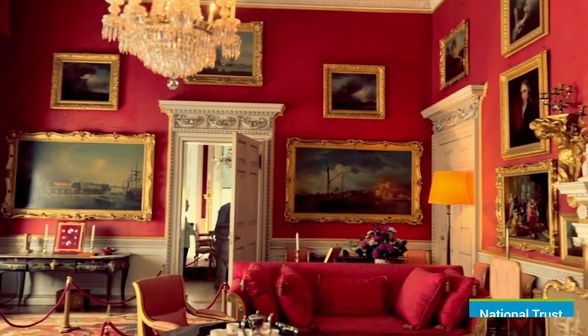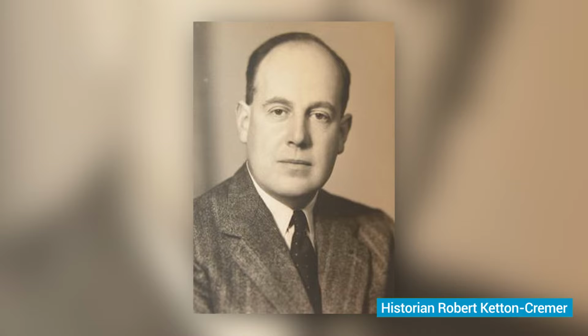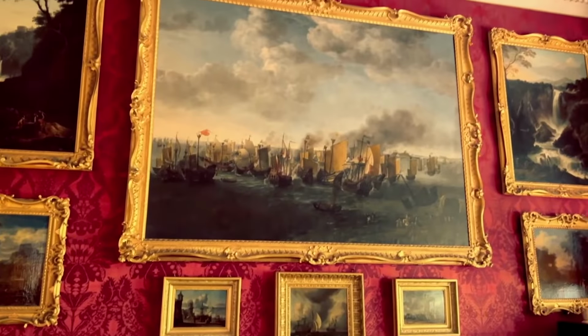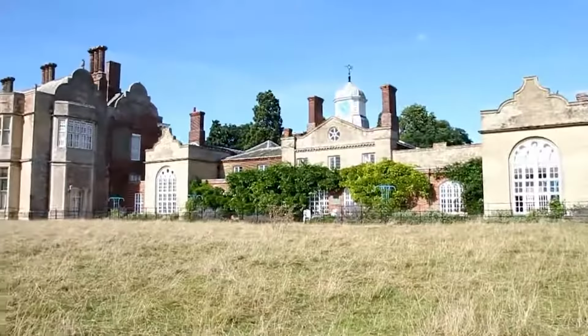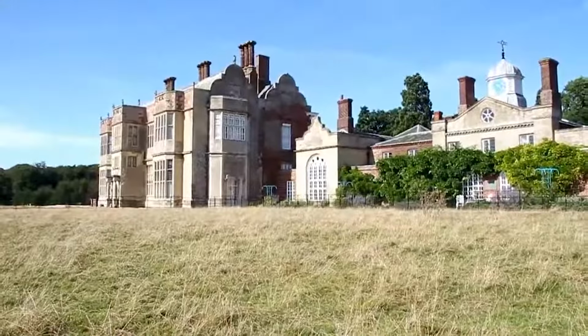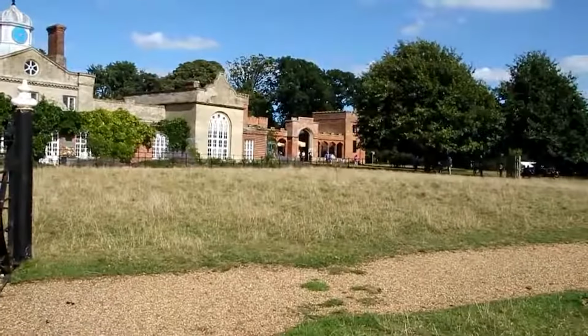Generously gifted to the National Trust by country historian Robert Catton Cremer, Felbrigg Hall is a cultural treasure that offers an authentic English experience. Its serene grounds and enchanting walled garden create a tranquil oasis, making it a perfect place to start your Norwich adventure.